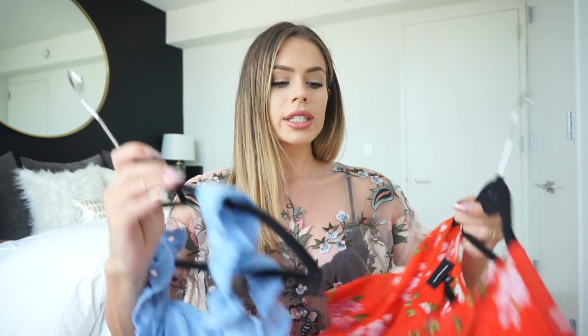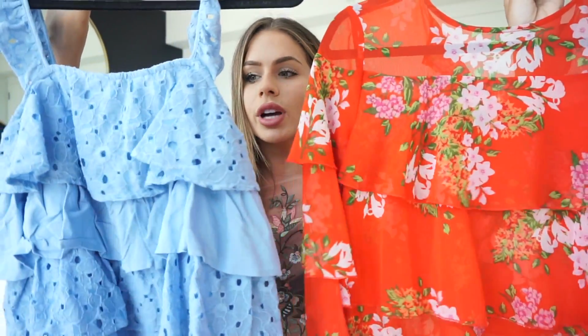So I really like to have the option of a longer pair. Another place I love to shop is Target. Their Who What Wear collection is always so good, especially if you are a business professional. They always have the best work attire. So recently I just purchased these two tops.